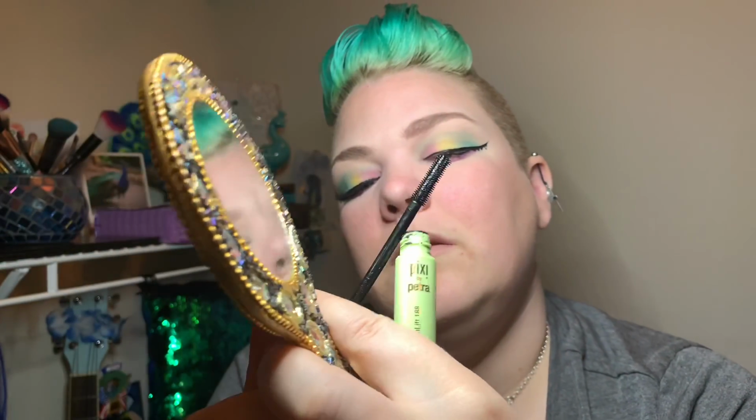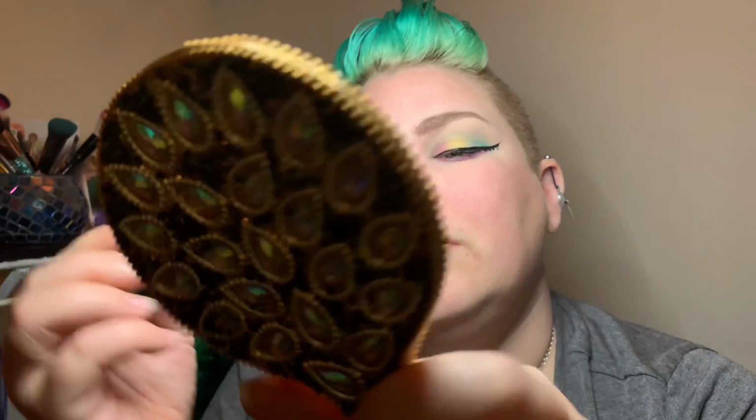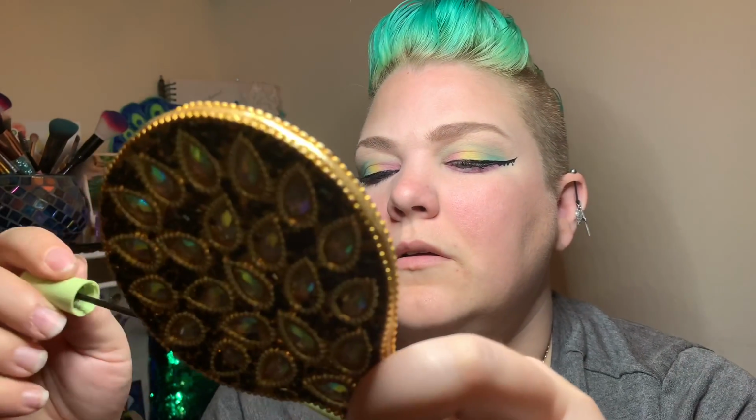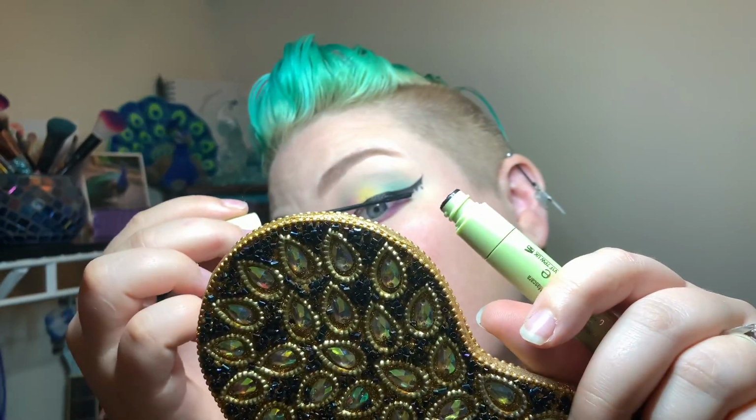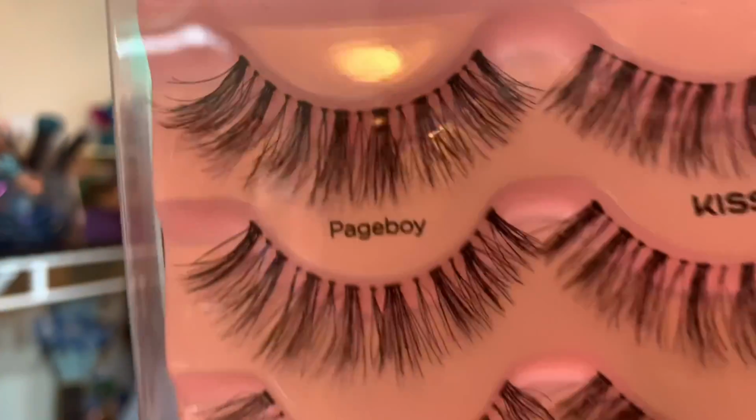And then switch the tip. So there's with lash, without lash. Let's add the other lash. And I used my Kiss Page Boy lashes this time. So let me get those out.